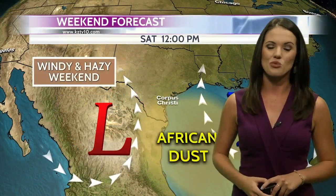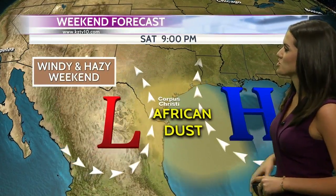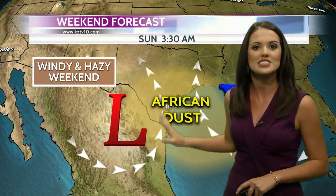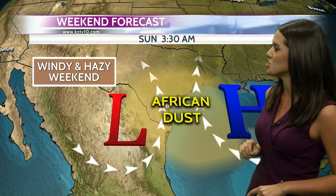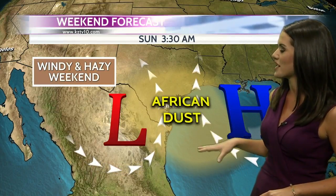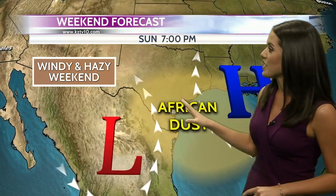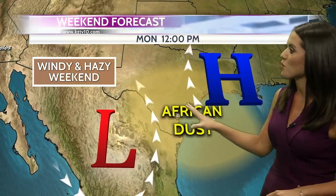And unfortunately, these windy conditions are going to stick around through the weekend because we're seeing some high pressure to our east and low pressure to our west. So that's going to create some windy conditions in between these two areas of pressure, but that's not the only thing it's going to do. There's some Saharan dust right now currently in the southern Gulf, and this wind is going to be pushing that Saharan dust into the coastal bend. It's going to be arriving on Sunday, and unfortunately the African dust is going to be lingering possibly until the end of next week.